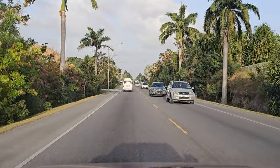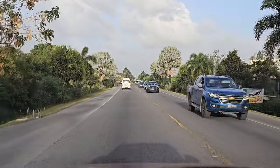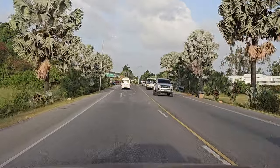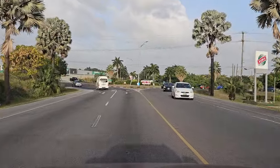That's a lovely Rolls Royce that just passed us there, that's connected to a hotel, a very famous hotel in Barbados. Collects guests from the airport and brings them up to the hotel.